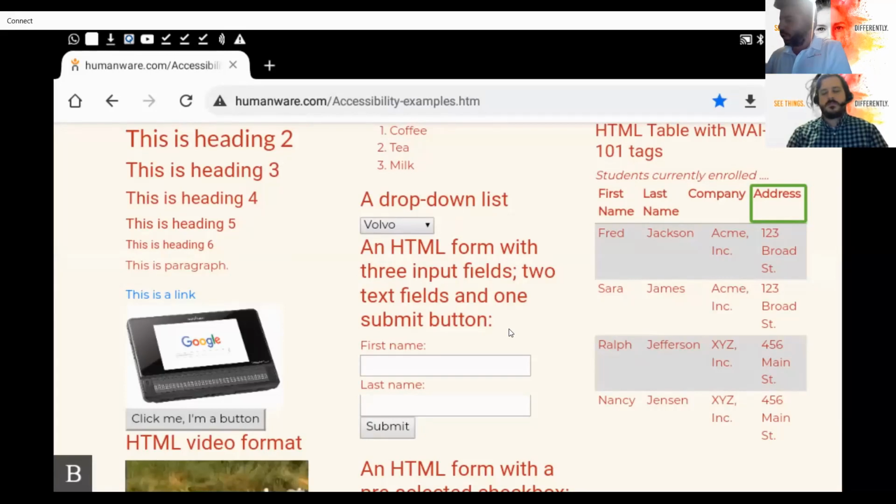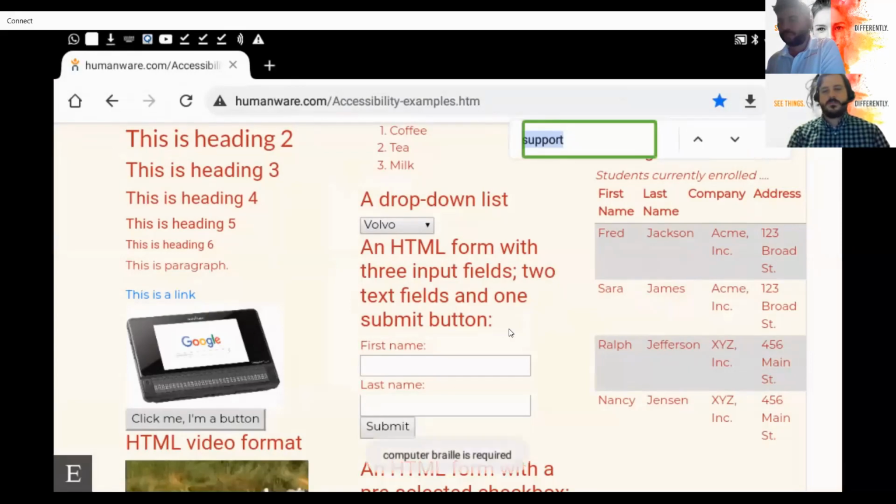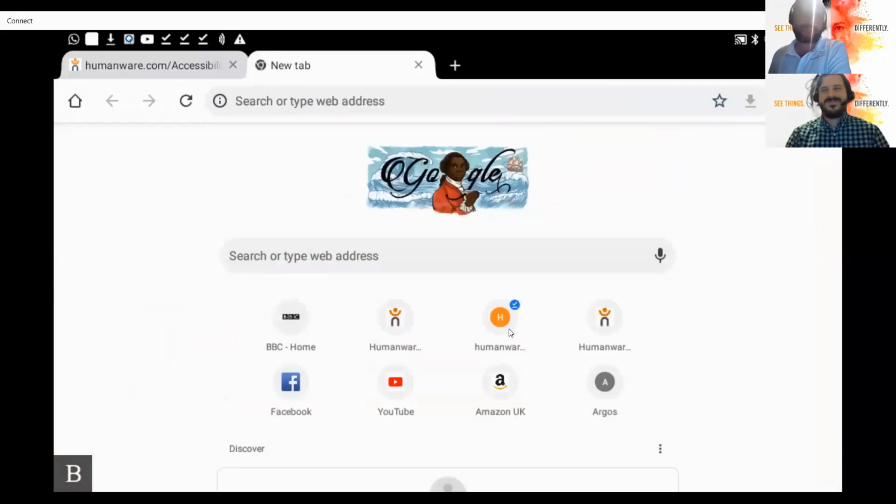So to enter a new tab, we can press enter with the letter N. Backspace with the letter N. That creates my new tab option.